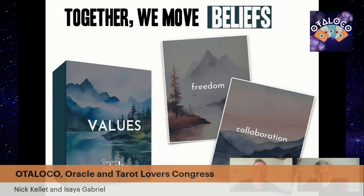We're also in the business of moving beliefs. You can do this yourself, or with a coach, or with a deck, or with your therapist, or whatever you want. Cards give you the tools to do self-inspection. I love values decks that shift our beliefs, because we often have beliefs anchored in the past that don't serve us anymore. And sometimes it's time to put those down.